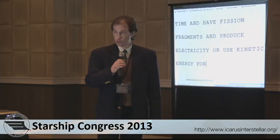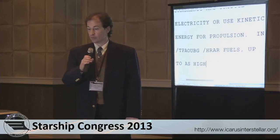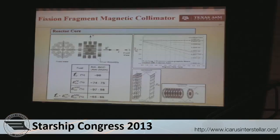In nuclear fuels, up to as high as 90% of energy is carried by fission fragments. And this is your ultimate limit, how much energy you can harvest compared to 30-40% in a heat engine that conventionally produces electricity today. Certainly, 90% is probably not possible, but if you get 60-70%, it's still pretty good.